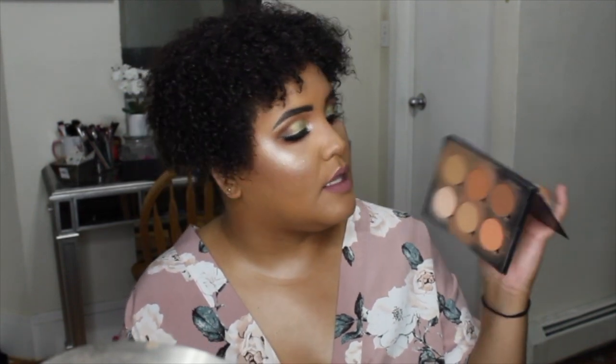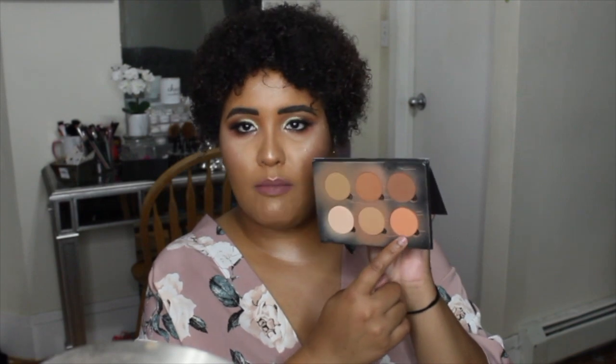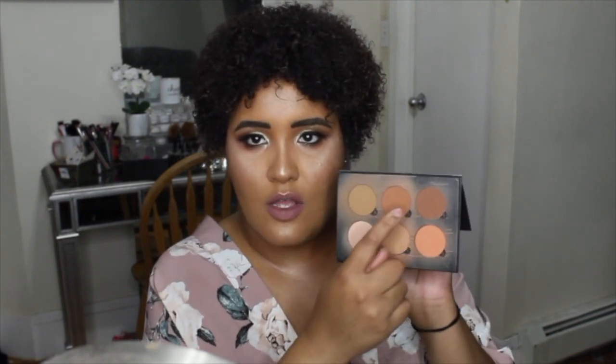I use mostly just Nutmeg, Cinnamon, and this La Orange is a blush, but I mix it with the bronze powders so it can give me a little bit of a blush, because I don't use much blush anymore, but that helps me even everything out. As you can see, I have a very tanned face today.